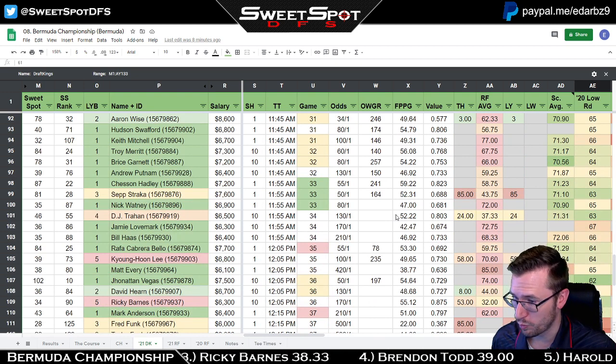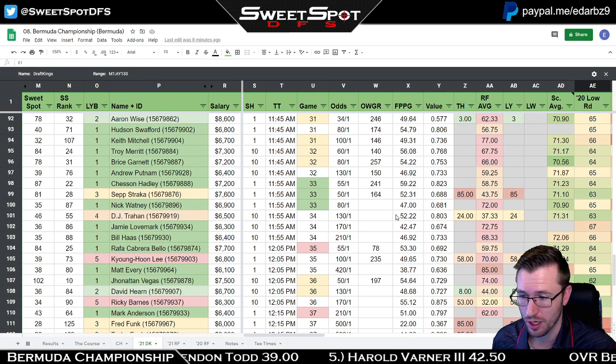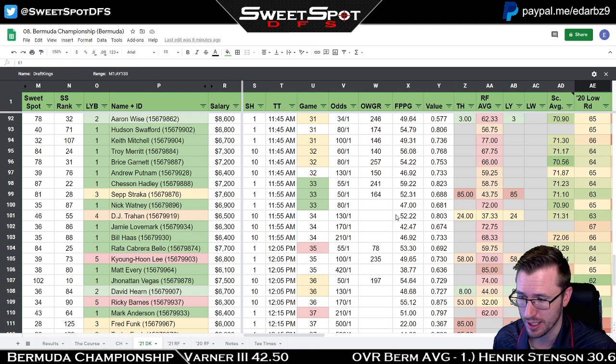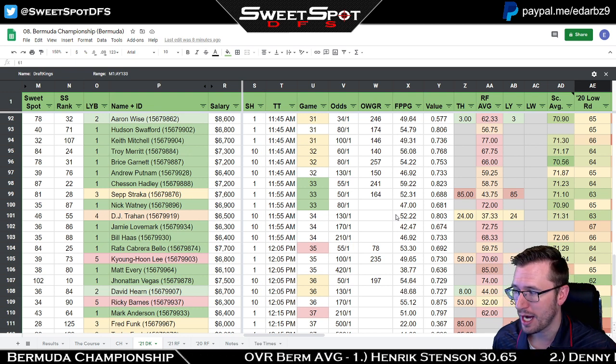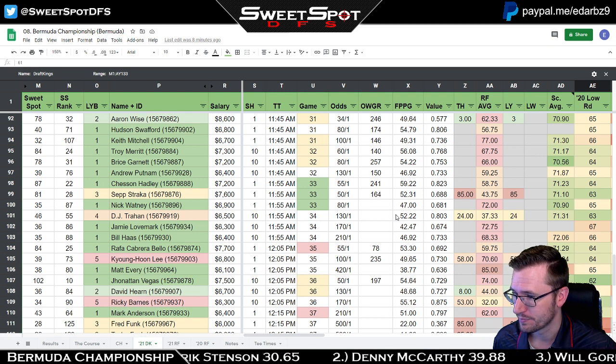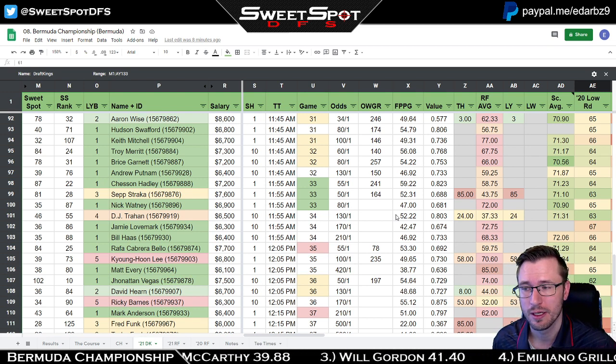One of our, I think it's our only group that actually has all three golfers under 71.29, and that is Chesson Hadley, Sepp Straka, and Nick Watney. I don't know what to think of this. Sepp Straka can go low. He has provided a lot of low showdown slates.